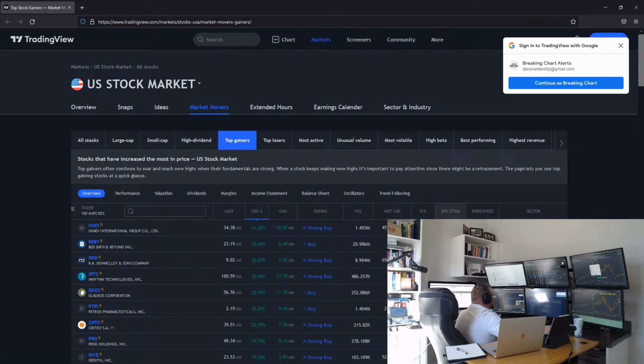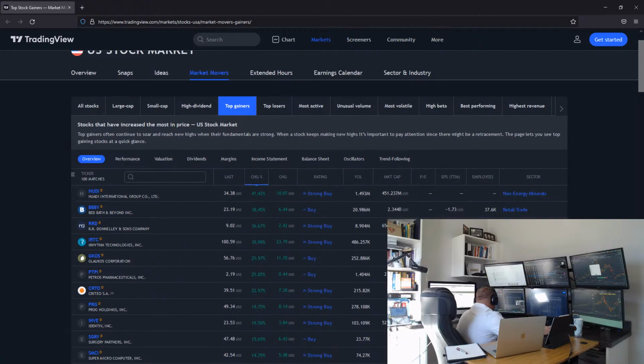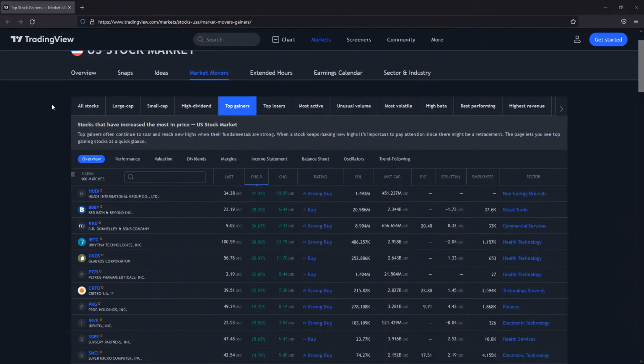So here is TradingView, right? I love TradingView. You can see the top gainers for the day here. You can see what's going on. How do I make this theme white here? I hate how this is black.